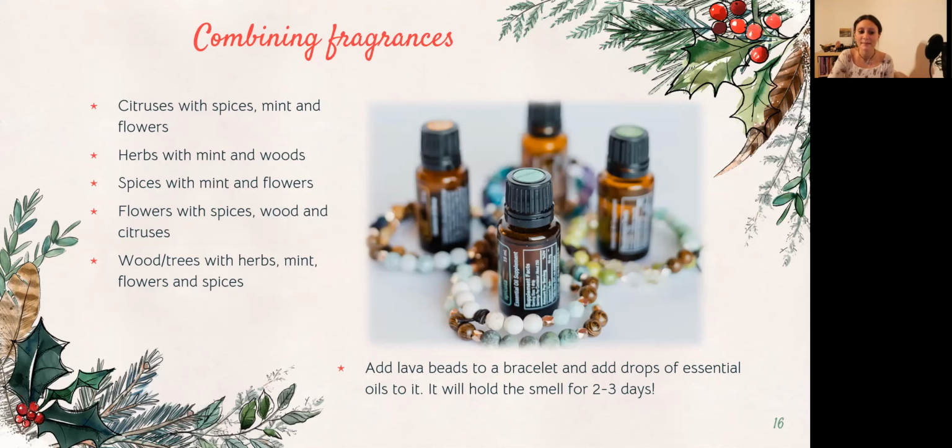And if you want a more earthy aroma, then it's nice to have a blend. For example, you want cedarwood, then you can add oregano, and then mint, and it becomes more soothing, you know? So that's a little bit of how you can play with smells and make your own perfume blend.